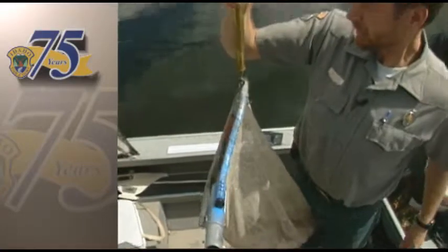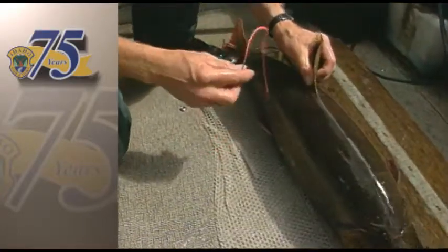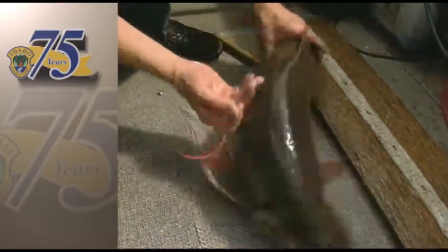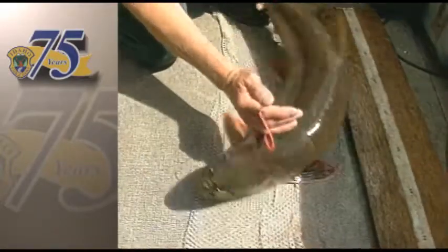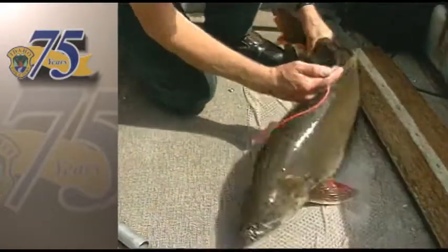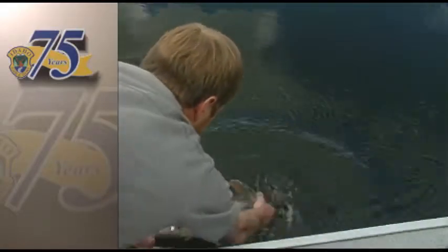That one's 21 pounds. Okay, we're just weighing and measuring all these fish, and then we're putting a reward tag in. We're going to tag these fish so we can tell how many of these fish get caught each year. And when we get tags back, it helps us a whole bunch to evaluate what's going on with the population so that we don't lose these kind of fish in this lake.